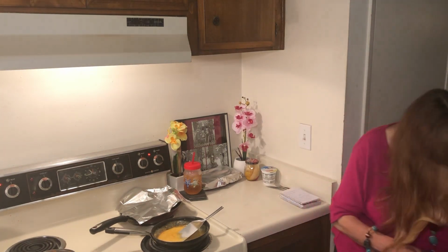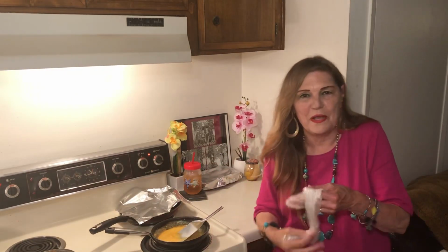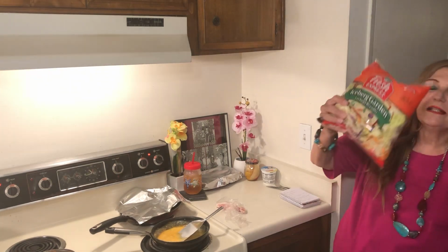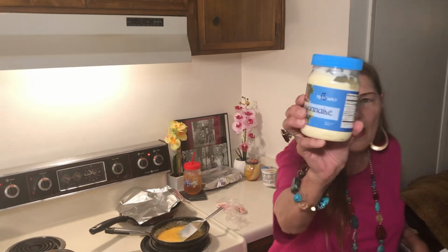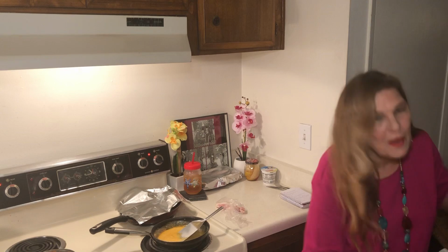Number 3, BLT. Okay, I've been making all kinds of bacon stuff and I have come to the conclusion that good bacon is the way to go. Good pork bacon. Lettuce and tomato I bought at 99¢ only. Mayonnaise $1. And bread from Walmart. So this is easy.